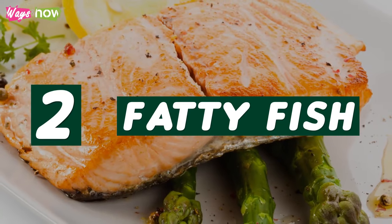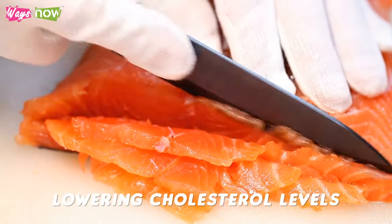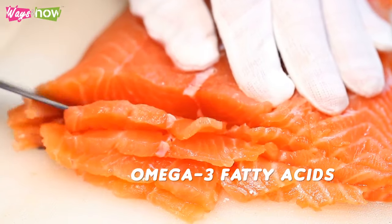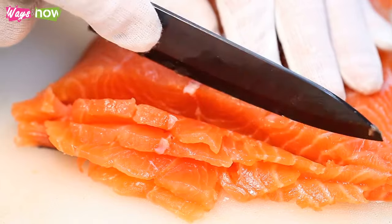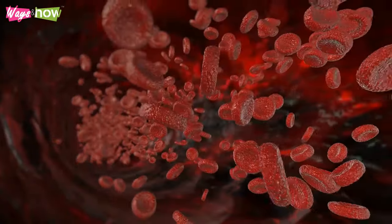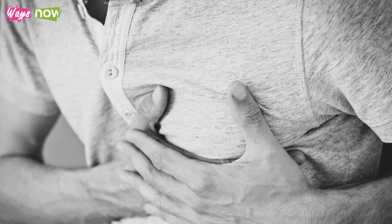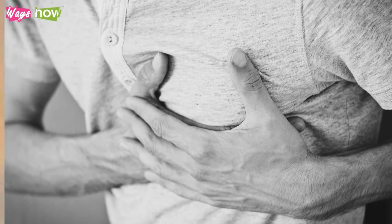2. Fatty fish. Fatty fish is an excellent food choice for lowering cholesterol levels, thanks to the rich presence of omega-3 fatty acids. These acids can lower your triglycerides, a type of fat in the blood. Omega-3 fatty acids from fatty fish may also help reduce your blood pressure. If you have a heart attack, these acids can protect you against sudden death.